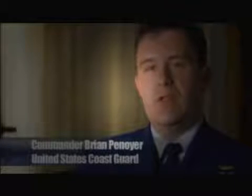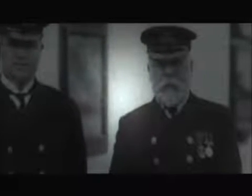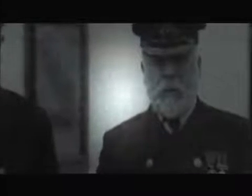Did Smith make a deadly error and push the ship too fast in the face of danger? The records show that he was an accomplished seaman who'd commanded White Star ships for over 24 years. He'd even captained Titanic's sister ship, Olympic, on her maiden voyage 10 months earlier. Captain Smith's 40 years of experience made him the first choice to captain all of White Star's new ships on their maiden voyages. Yet after the disaster, Smith's actions came under intense scrutiny. After all, as commander of the ship, he bore ultimate responsibility for what happened that night.